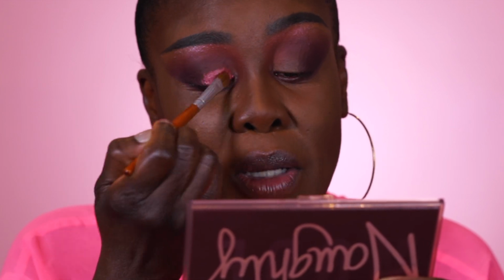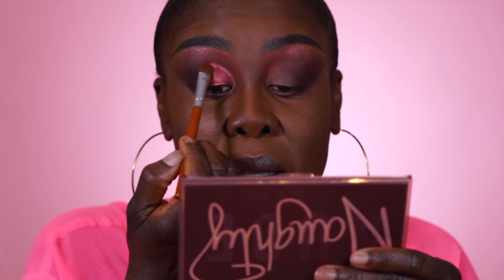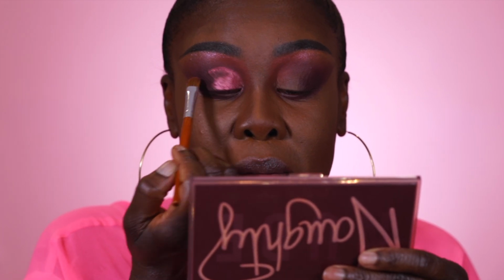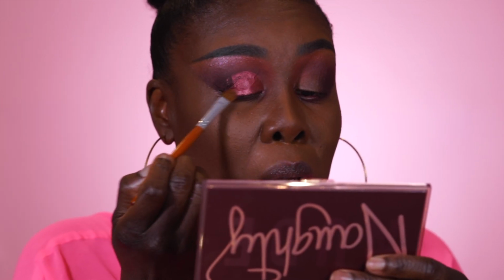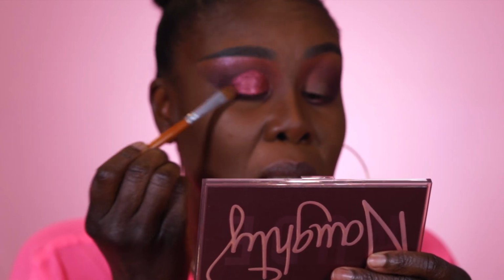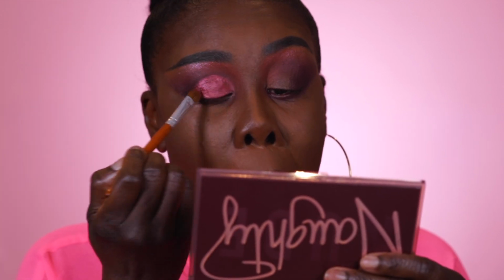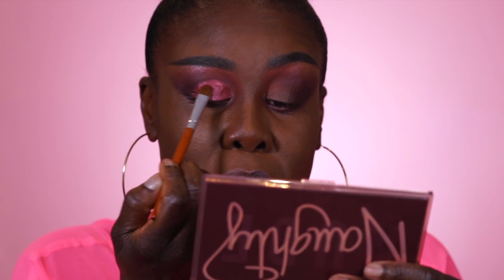And what I like about it, because it's a gel, it goes on moist and then it dries. So you can literally cut your crease right here. There you go. And then I just stamp it a little bit on the side here. Oh, it's so beautiful. It is so beautiful.